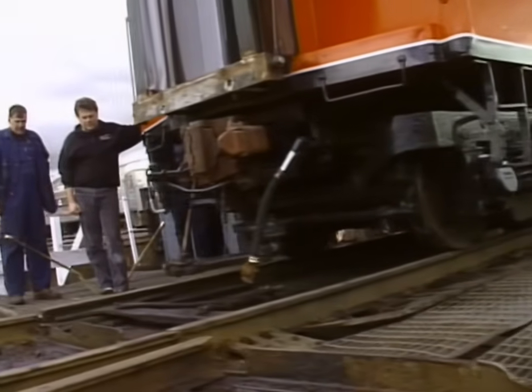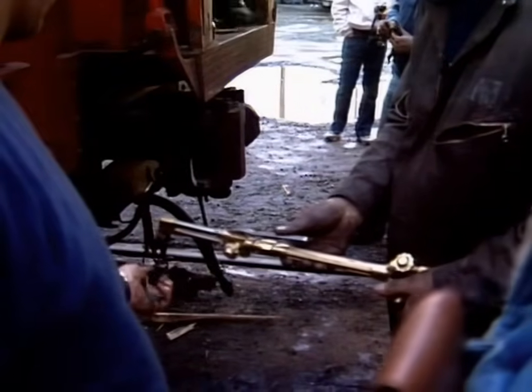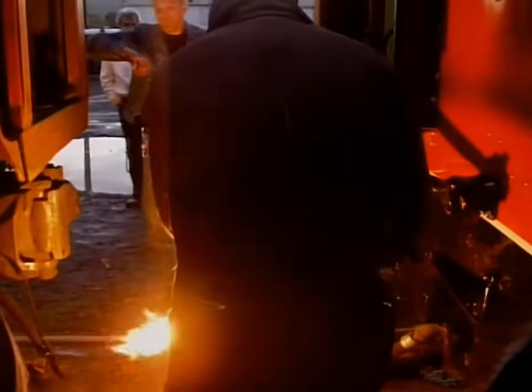Go get the torch out of the roundhouse office. What are you looking for, George? This is going to turn into an all-nighter, I can see that.